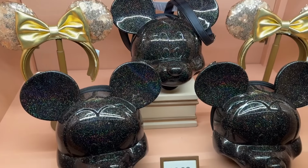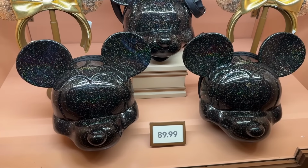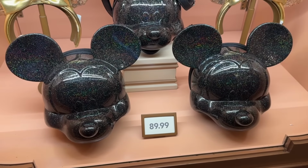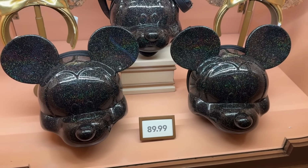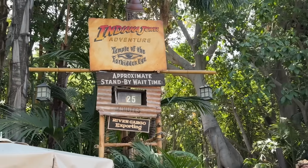I've been seeing these all over Instagram. It's still right here on Main Street, next to the jewelry shop. I thought they would have been like 200 bucks, but 90. Am I reading that right? 25 minutes? We gotta do it.